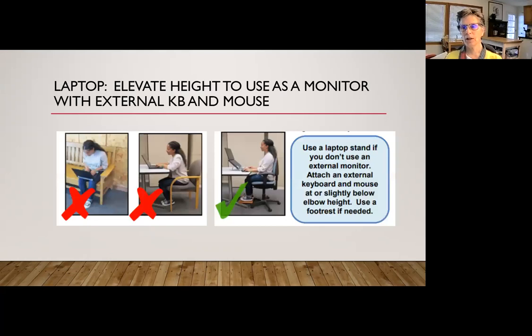When you're using the laptop, it's important not to use it for more than 1 hour at a time as a laptop only. The safest way to use a laptop is to elevate it to be used as a monitor only, that you see in these pictures. It's also important to have an external keyboard and mouse and an adjustable chair and or table with a footrest if needed.